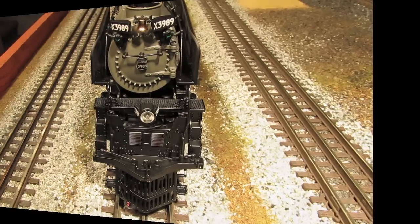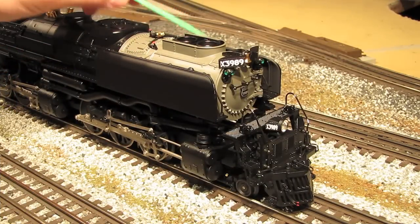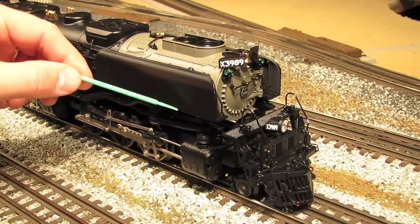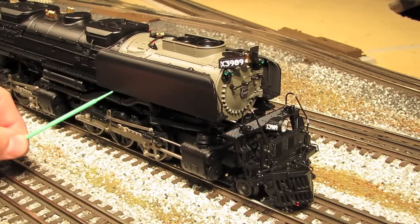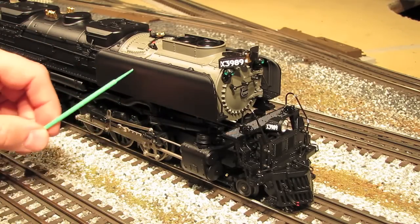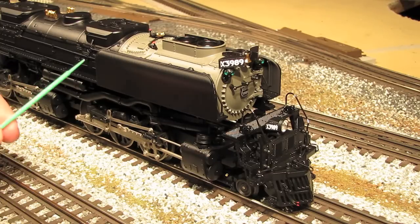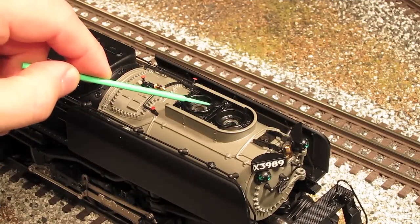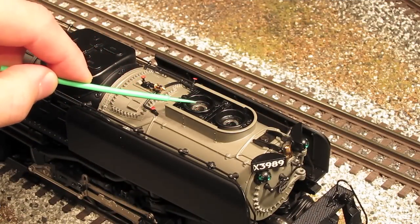On both sides of the boiler, you've got these smoke deflectors. These smoke deflectors can be detached from the engine if you want. There are two screws underneath each smoke deflector. You just take those screws out and the deflectors will pop right off. Just make sure you don't scratch the paint when you're taking them off, though. Up on top here, we've got the big twin smokestacks that look really cool when the engine is in operation.